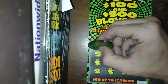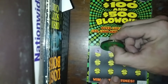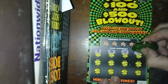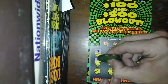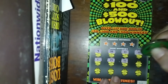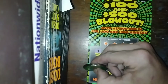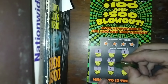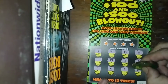Even if a complete loss. I was kind of hoping to pull a win on one of these blowouts, so that way it would at least be a break-even session. Because a win on these, minimum 50. We're going to have to do it with a number match if we do it.